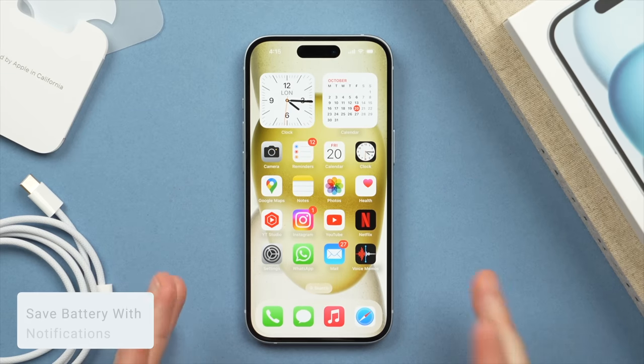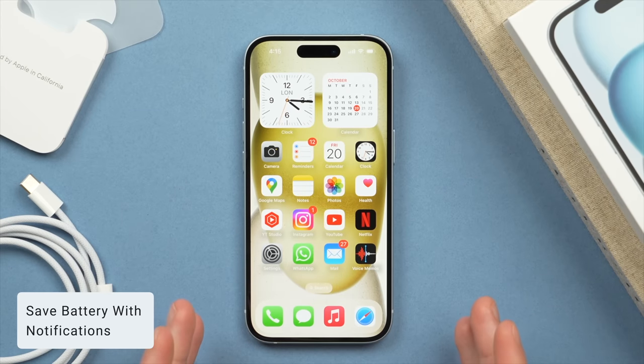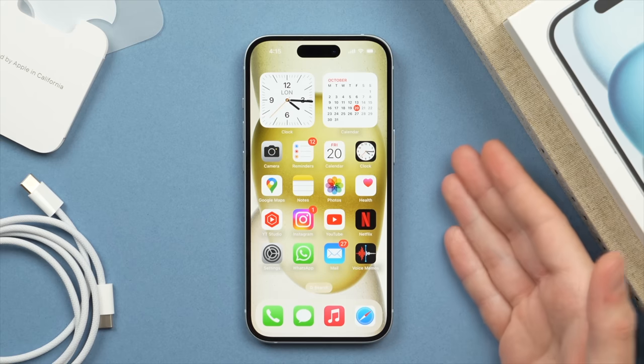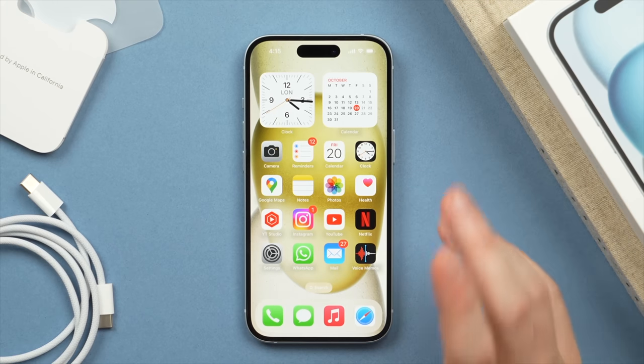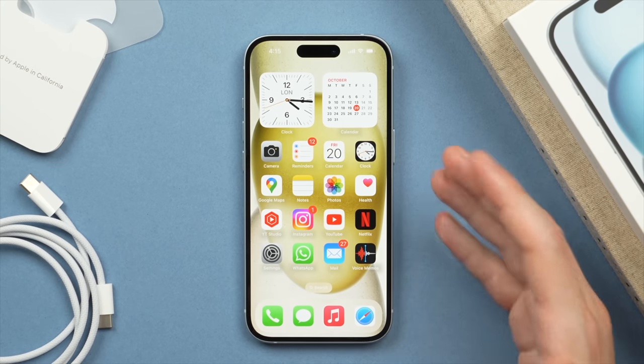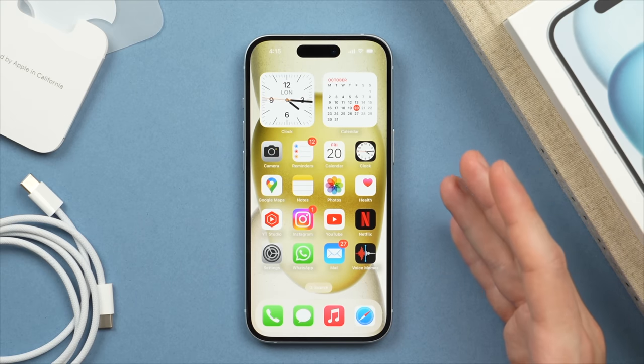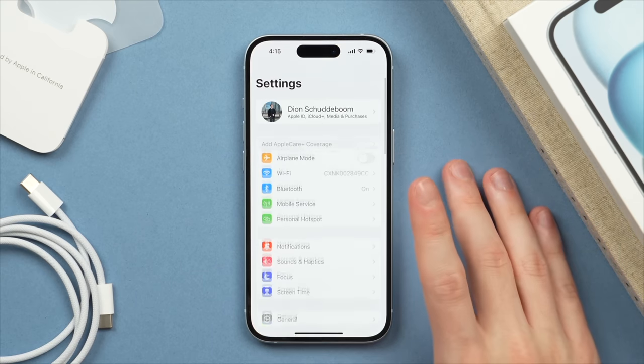Okay, so now we're gonna get to one of the most important parts of this video, and that is battery saving tips. Now, I think the iPhone 15's battery life is really quite good. It can last you all day, but that does depend on how you set it up. And there's two big things that I recommend anyone do with their new phone. And the first is to limit the number of notifications that you have coming in.